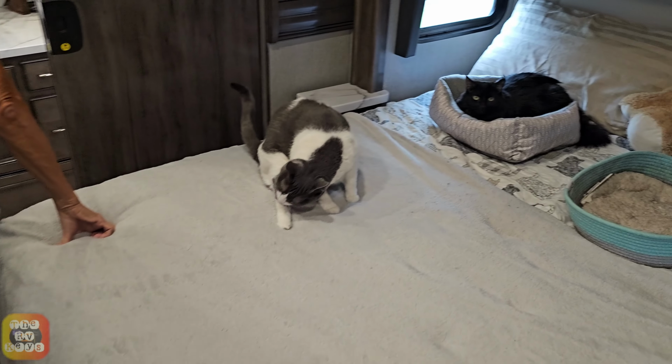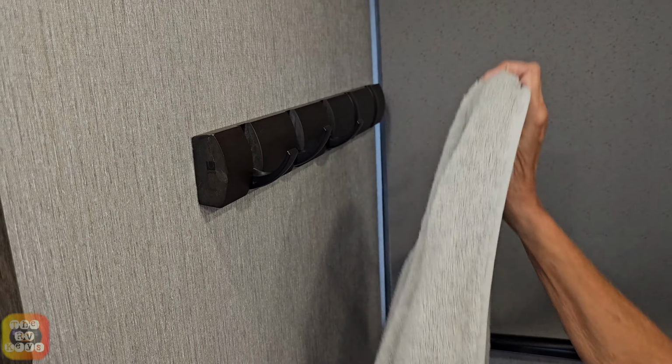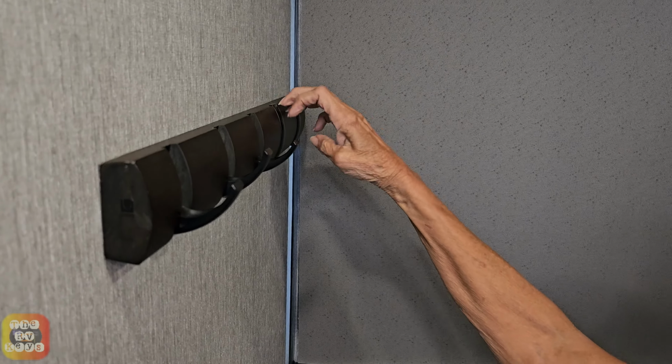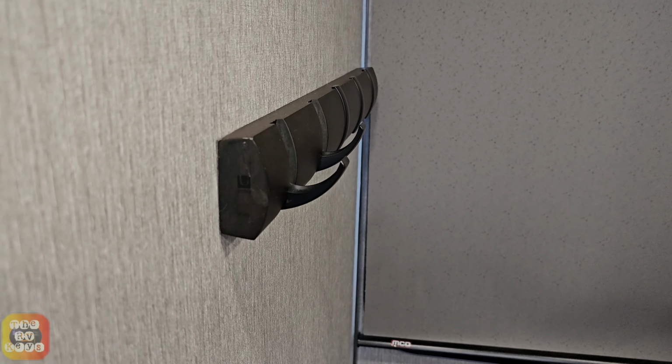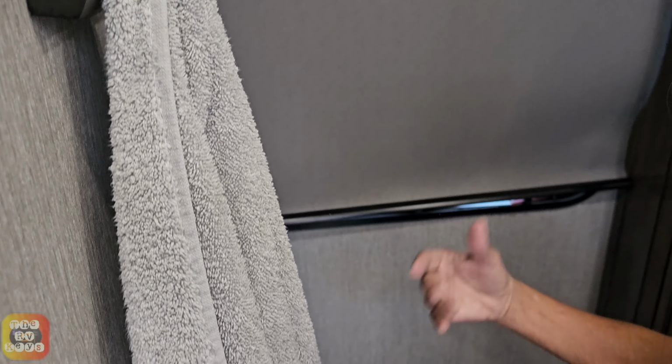This here is our full bath. And a couple things here. We did not have enough towel space, so we were able to come up with this dandy hook here. And it's got 5 hooks, and you can just pull them down like that. Put them up if you're not using them, and it's good for putting your pajamas on or your towels. If you have beach towels, a great place to hang them from.